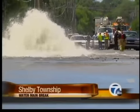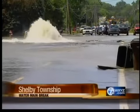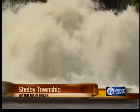Witnesses say the ground began to shake underneath them. I felt the road starting to vibrate, and I couldn't figure out what was going on. And I looked to my left, and I started seeing water come out of the ground, shooting up like a geyser. Hundreds of gallons of water gushed out each minute for almost 4 hours.